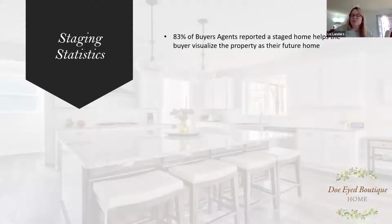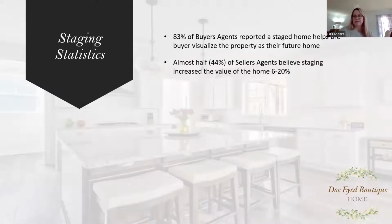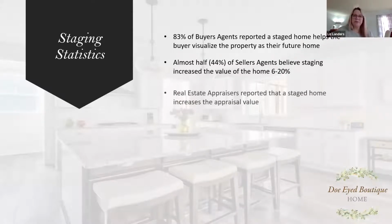83% of buyers agents reported that a staged home helps the buyer visualize that property as their home, whether it's professionally staged or styled by their realtor. About 44% of sellers believe staging increased the value of the home, a good 6 to 20%. The actual average is at least 9% higher sales price.